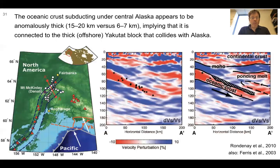So here, looking in central Alaska, quite a bit farther away from Yakutat. So here's this Yakutat as it appears at the surface. An experiment in the late 1990s, early 2000s, was able to image the slab going down under Alaska. And this shows some earthquakes that are known to delineate that this slab of Pacific is going down under central Alaska. But what these authors found and revealed was that this oceanic crust is anomalously thick. It's much thicker than you'd expect for a regular subduction zone, and essentially proposed that this signature of thick crust is connected to the thick block that is offshore, that this is a sort of subsurface extent of the collision of the Yakutat block with Alaska.